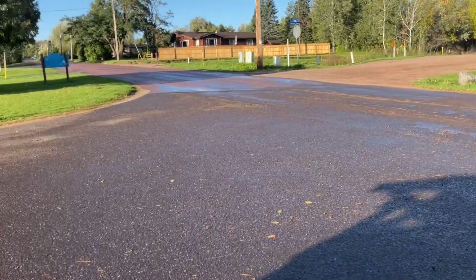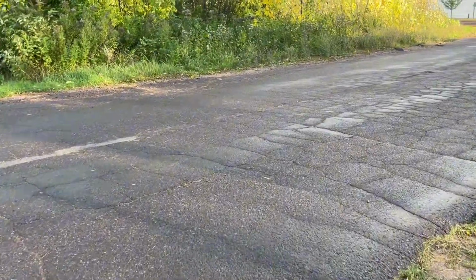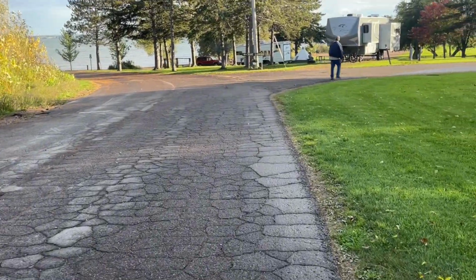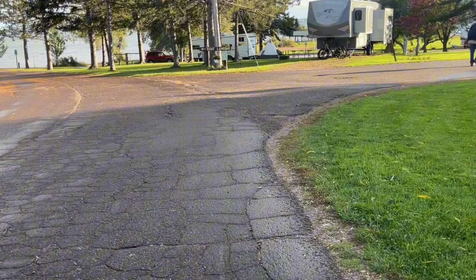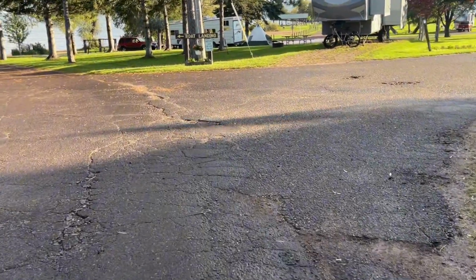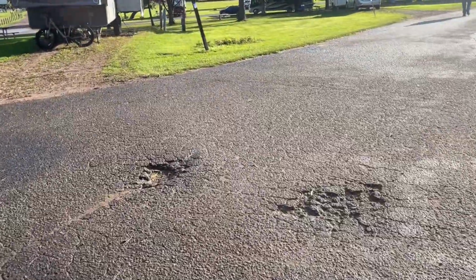I'm going to walk this campground backwards because it's actually easier to see the sites when you walk them backwards. But it is a decent campground. It's really quiet, right on the lake, off the beaten path just a little bit, but very close to everything downtown. Washburn is a small town, doesn't have a whole lot, but it is full service, so you can get anything you need here.